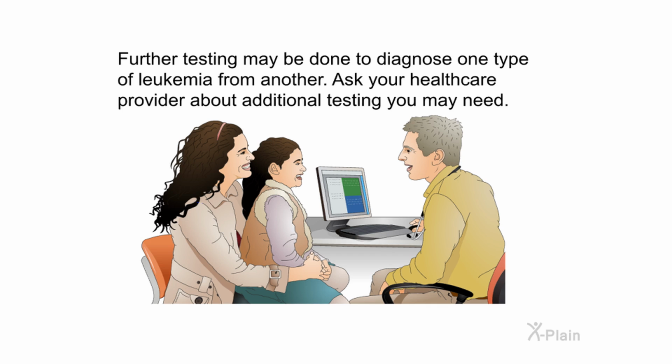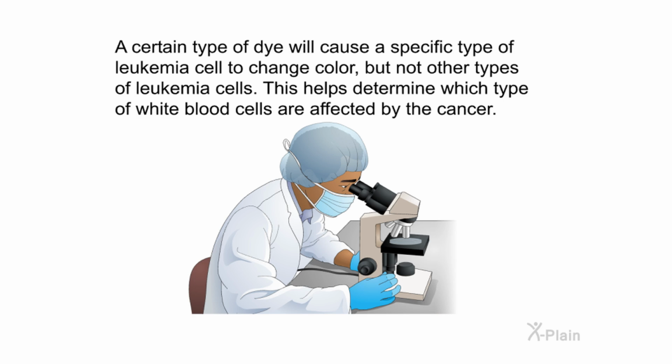Further testing may be done to diagnose one type of leukemia from another. Ask your healthcare provider about additional testing you may need. A certain type of dye will cause a specific type of leukemia cell to change color, but not other types of leukemia cells. This helps determine which type of white blood cells are affected by the cancer.